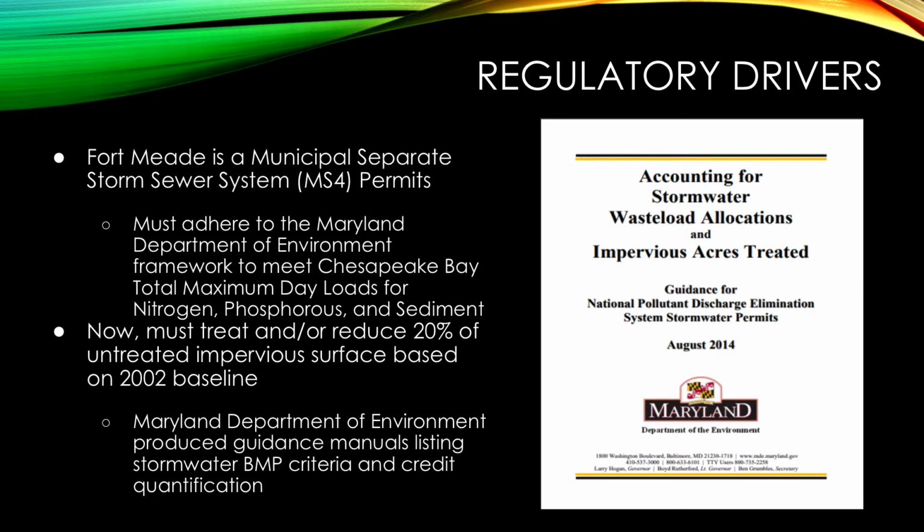As the fort maintains a network of conveyances that carry and discharge stormwater for a population under 100,000, Fort Meade is a small municipal separate storm sewer systems permit holder. The fort's MS4 permit was granted under the National Pollutant Discharge Elimination System and was intended to reduce and eliminate pollution resulting from rainfall runoff emanating from Fort Meade.